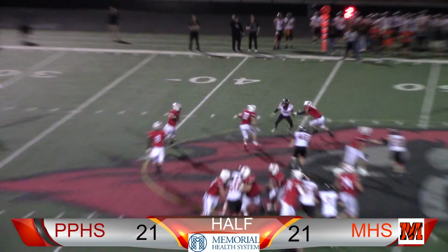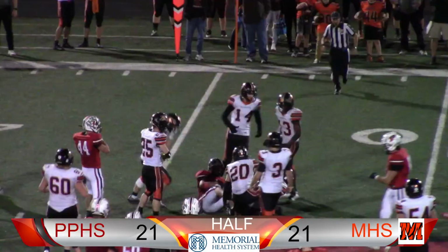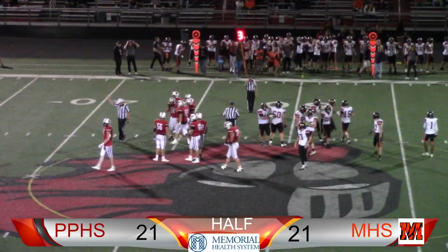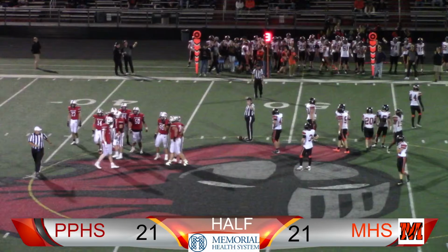Taking their time, 2nd and long. They're going to pitch it. Bent's left side, and he's going to be hit by Swisher, and then coming in and making the tackles, Whittakin. So a Swisher-Whittakin show there. Pickup of 3. It'll bring up 3rd down and long. We've seen this all night for Point Pleasant, and they've been successful to get it in 4th and short. Tigers need off the field in a bad way.